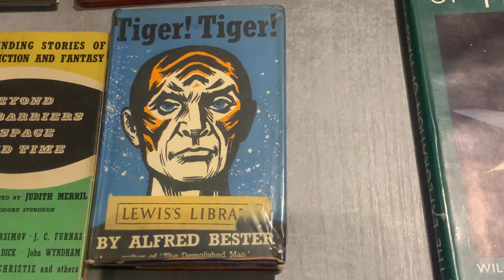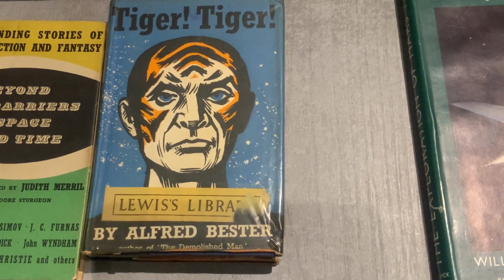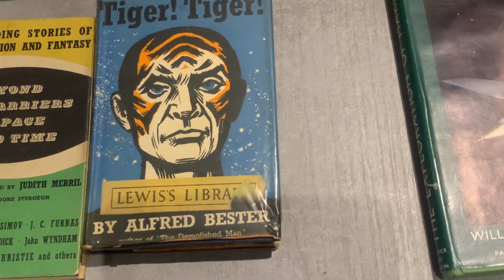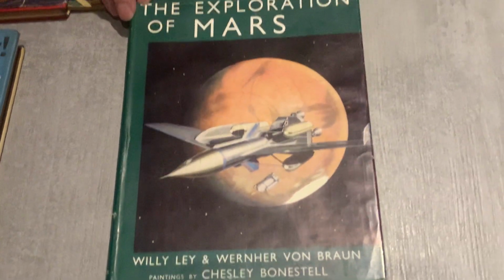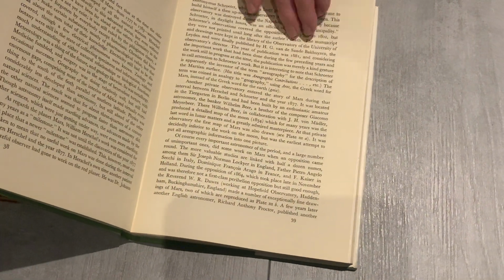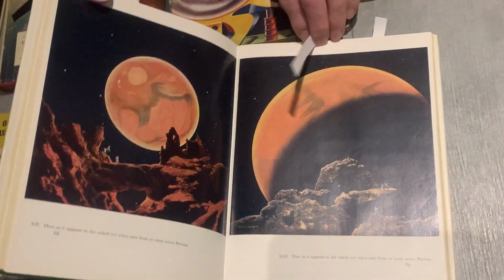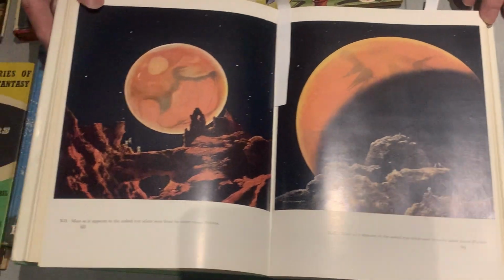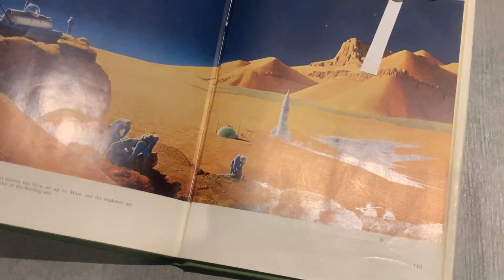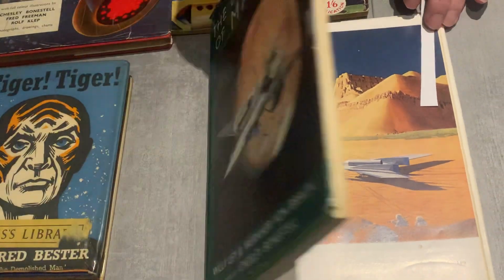Sidgwick thereafter withdrew the science fiction line and reverted to the earlier success with sumptuously illustrated non-fiction books, such as Willy Ley's The Exploration of Mars, which we see here with more superb Bonestell illustrations. Bonestell was the artist who Ron Turner acknowledged as being his inspiration. Here we see a couple of beautiful astronomical plates by Bonestell. And there's a splendid panorama on Mars as well.